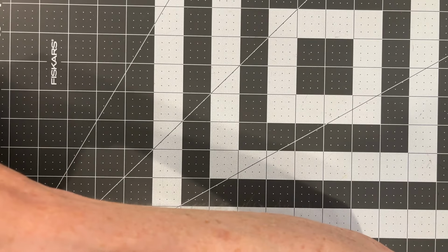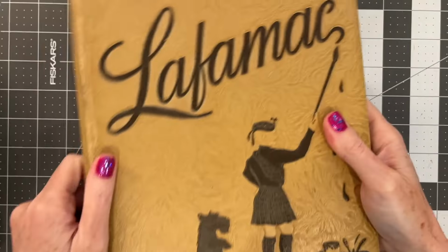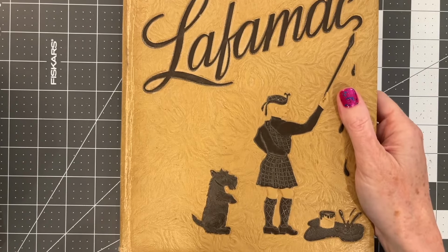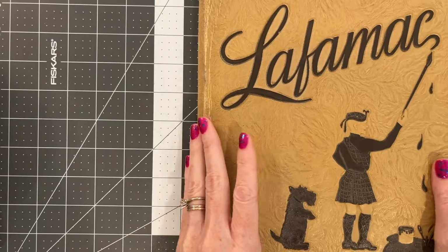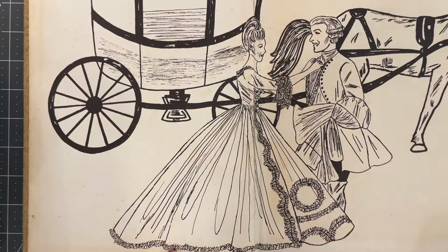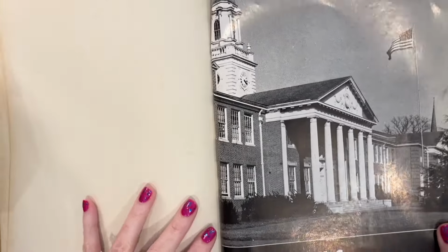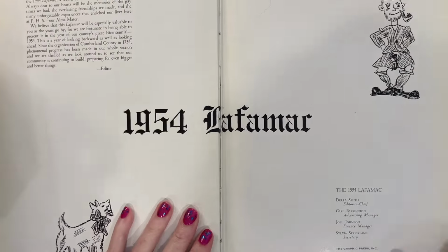Y'all, I have college yearbooks, but I had no high school yearbooks in my stash, but I found one. This was actually at an antique store too, not at a thrift store, but I just stuck it in the stack. I did not pay much for it. I refuse to pay a lot for yearbooks. I know they can go for a pretty penny, but this was just super unique, and it's so hometown, y'all. Most of it's hand-drawn. It's from Fayetteville, North Carolina, which is near Fort Bragg, I think.